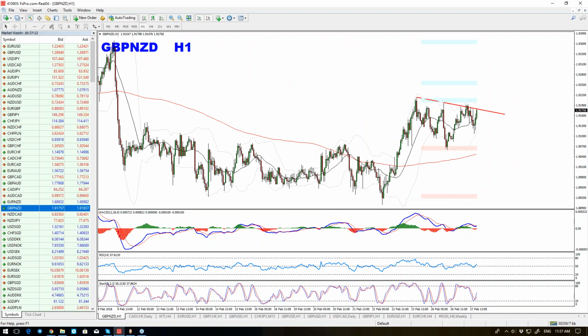Now there is one problem with the Pound Kiwi, only one problem. This trend line. What's the problem with this breakout? Who can tell me? Exactly. The stop loss. Beautiful. Does it make sense? 1-hour chart, 140 or 50 pips stop loss. Doesn't make any sense. So in that case, we need the lower time frame retraces and a bullish divergence to form.